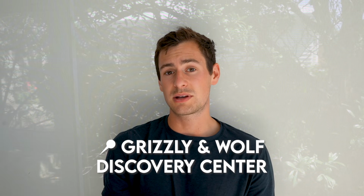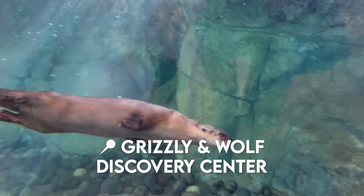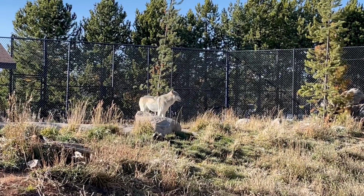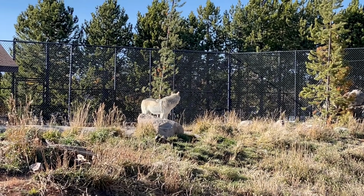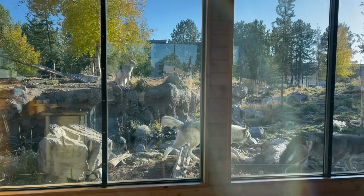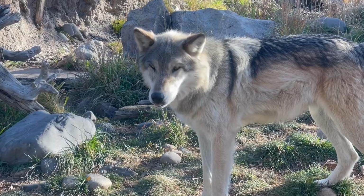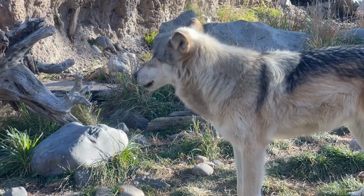One stop I really recommend checking out in West Yellowstone is the Grizzly and Wolf Discovery Center. This is a great place to get an up-close perspective of Yellowstone's native species. As mentioned earlier, finding wolves can be difficult as they're very elusive and often far away from the road, but it's here you can see them up close in a habitat. This center does a great job of educating visitors about these apex predators.